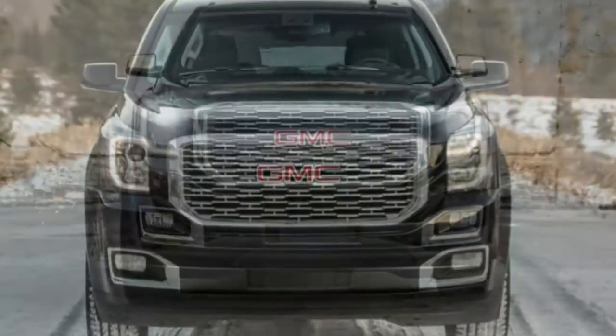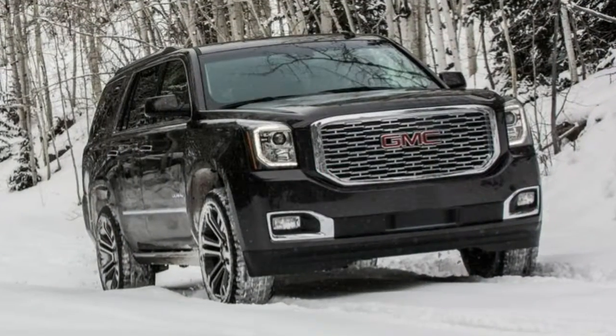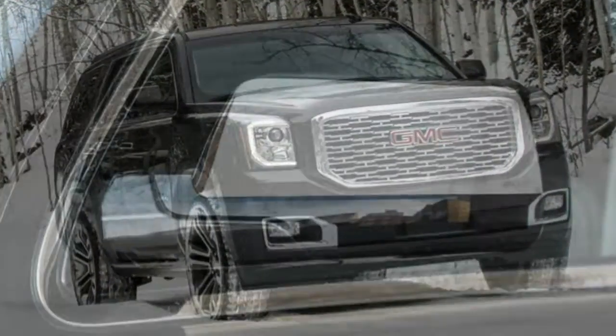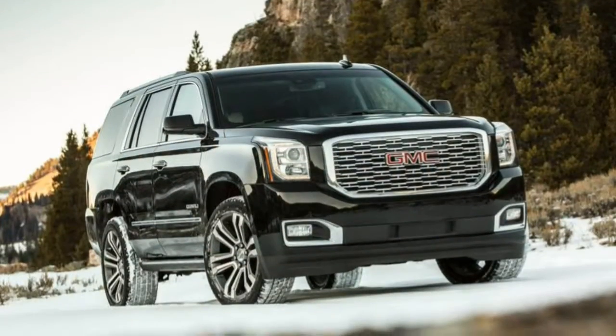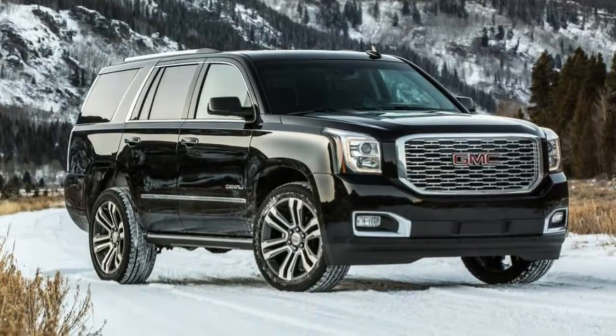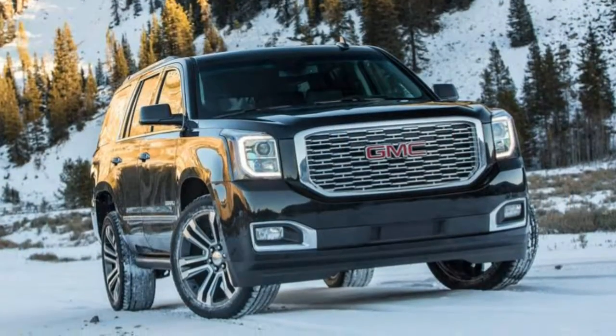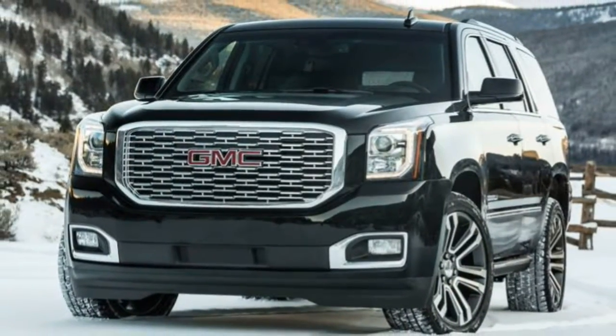Technology. Even the base Yukon includes Android Auto and Apple CarPlay and a 4G hotspot with Wi-Fi. The GMC infotainment system is also generally convenient to use. There are lots of safety features, and driver aids including adaptive cruise control and lane keeping assist are offered.